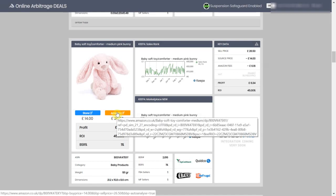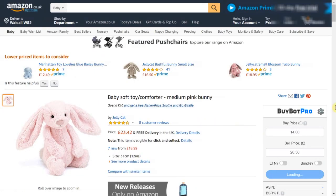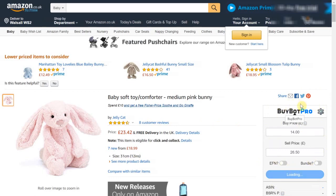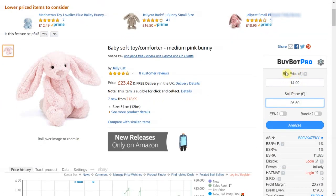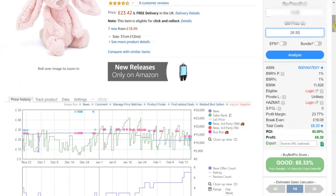Once we click through, Buyback Pro automatically analyses the deal and automatically puts in the buy price that we can buy the item for, which they have taken off online arbitrage deals, and they have automatically put in the sell price, which is the price we're going to sell it for. As we scroll down, we can see that Buyback Pro says this is a good deal at 68%, and it also breaks down all the costs for us and tells us our profit margins.